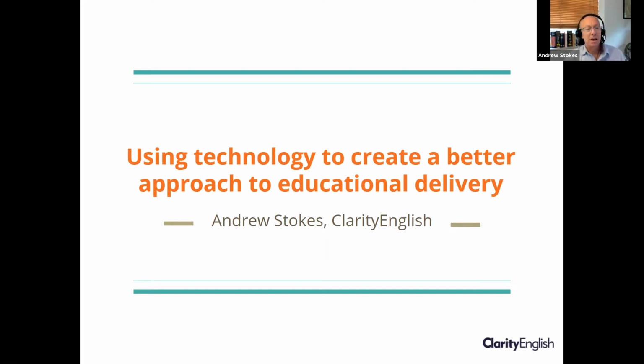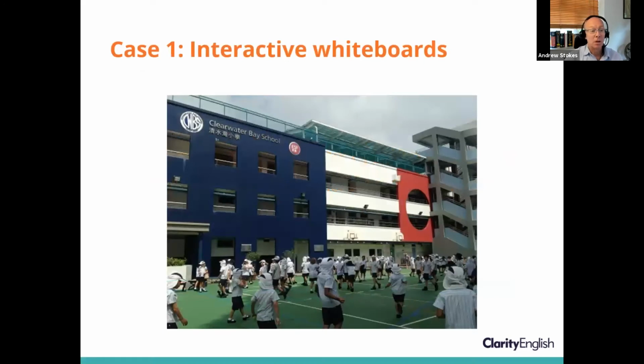All right, several years ago, I was on the PTA committee of this school here in Hong Kong, Clearwater Bay School, which both my daughters attended. One day in a PTA committee meeting, pretty much out of the blue, the management announced that every classroom in the school would be equipped with an interactive whiteboard before the next academic year, which was just 6 months off.